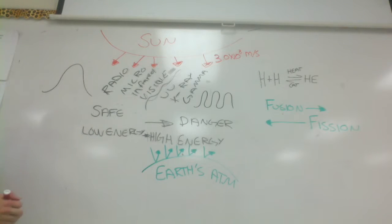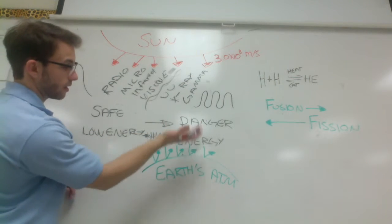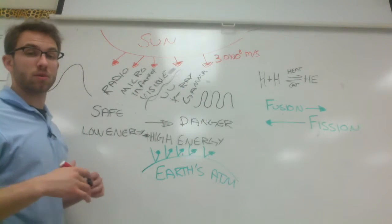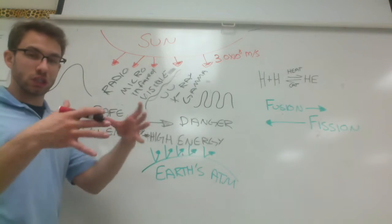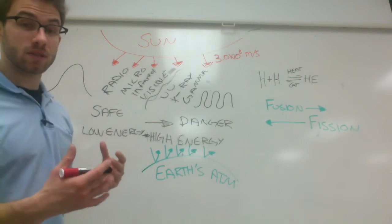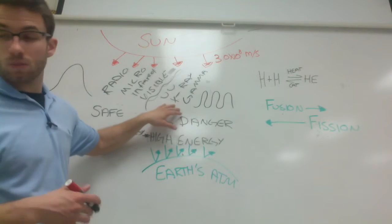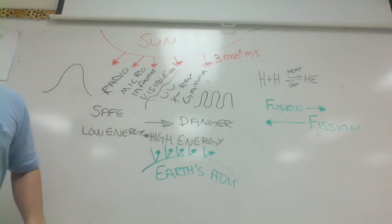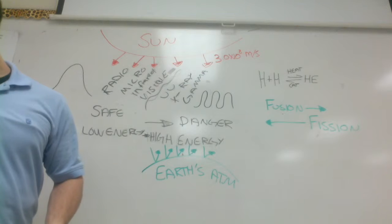Now, what's important to note is that even though these are dangerous, they are reflected partially by the Earth's atmosphere. And one of the most important things about that atmosphere is that it allows us to have a shield, a protective force that keeps us from getting as much damage from these as we otherwise would. Now, tomorrow we will talk about how that force field is put in place and how that atmospheric shield works.